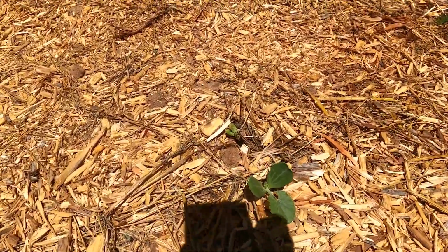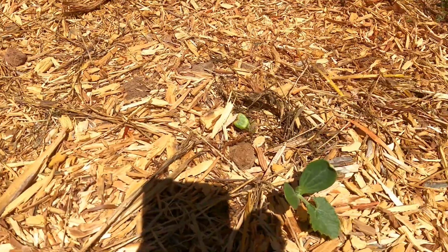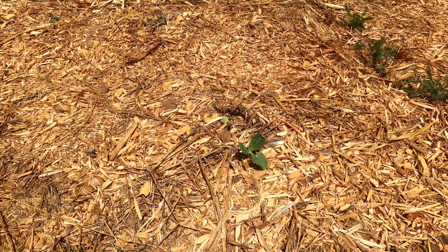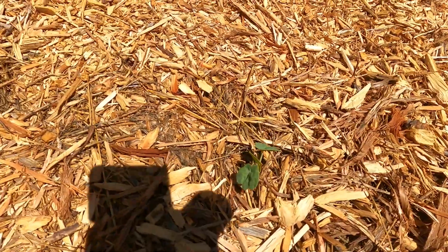Oh, look! Another squash! Oh, I'm so excited. There were several trees here. I took them out. We chipped it away here. You thought about livestock. Chickens only.